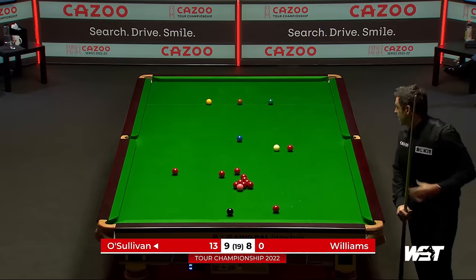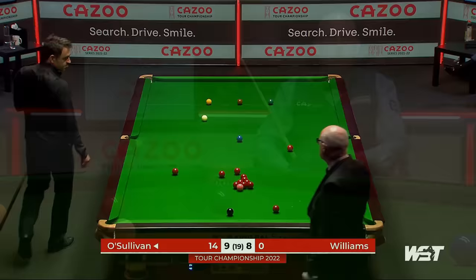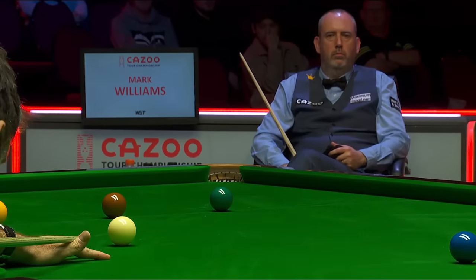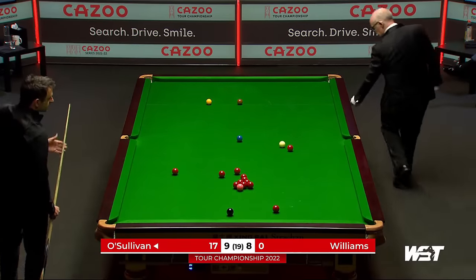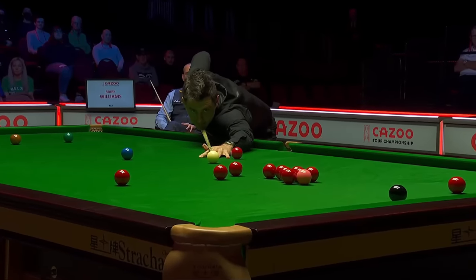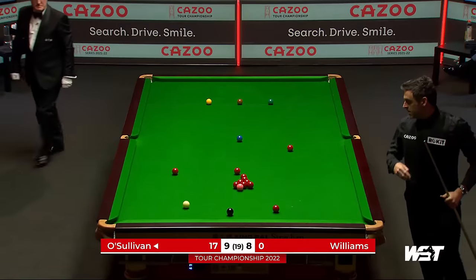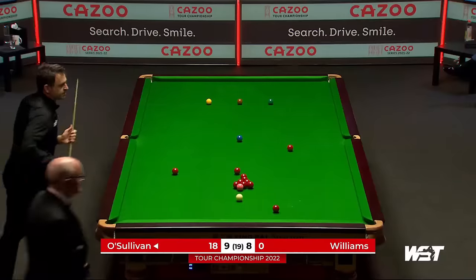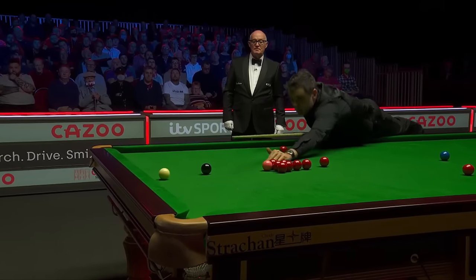Fourteen. The black is liberated, the cue ball in mid-table. Williams, perhaps, just starting to fear the worst. 18. For me, this is his best performance of the season. And that supersedes when he won the World Grand Prix, beating Neil Robertson in the final. Oh, yeah, by a long way.